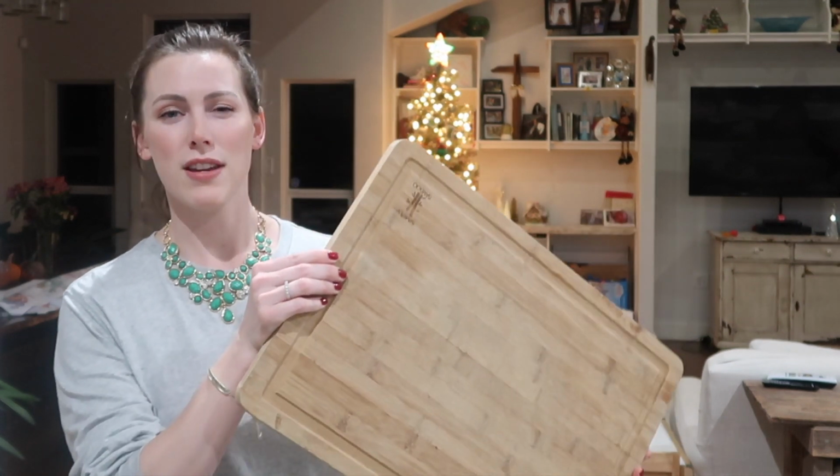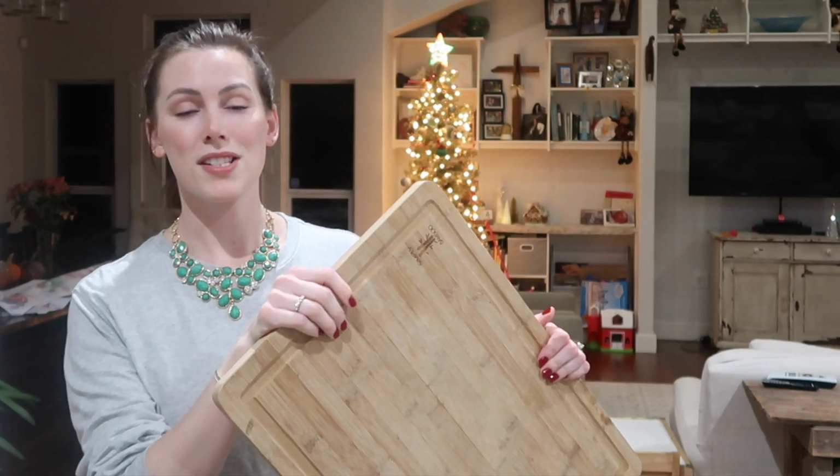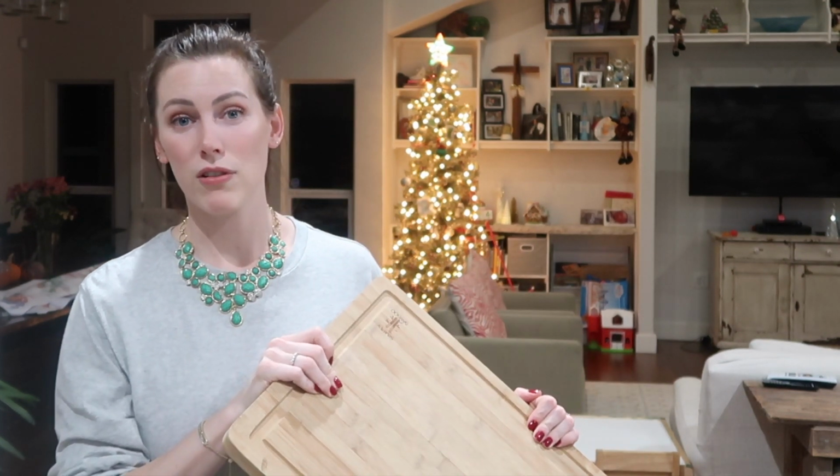I love the wooden cutting boards. I cut everything on it. I don't cut chicken on it just because I'm trying to keep everything free of the possibility of salmonella. So I usually don't cut chicken on this cutting board. I use one of the flimsy plastic ones, but yeah, I love a good cutting board. This one's a nice size, so I can cut several things on it instead of a small one where I'm cutting one thing, then I'm having to move it right away to get to the next thing.